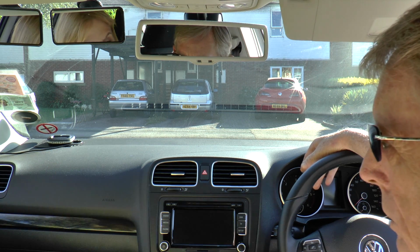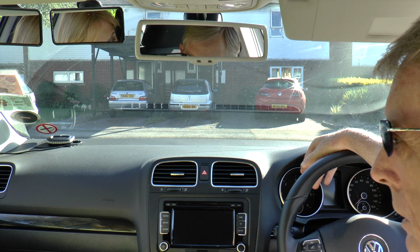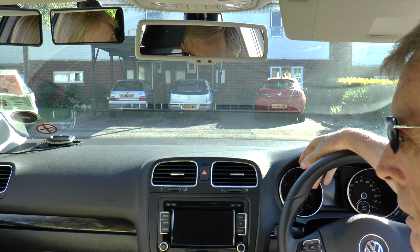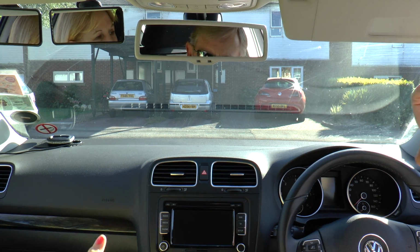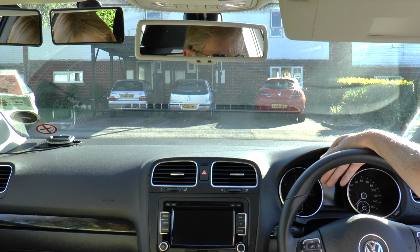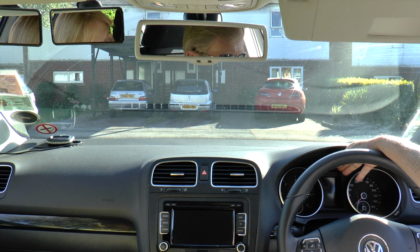The cars on the inside are going to be a problem to me, are they? No, because the traffic's going to come past you on the right hand side, isn't it? Bob calls it the outside. I call it the right hand side. Okay, so I want you to check to make sure we've got no cars coming past us on the right hand side.